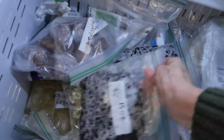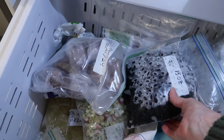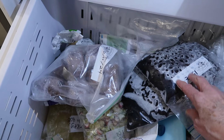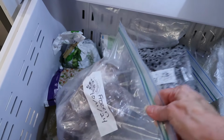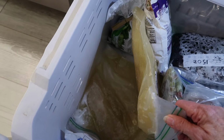In the freezer, lots going on in here. I have 2 bags of beans. These were dry beans, and I cooked them, and then I put them in bags of 15 ounces so that if I'm doing a recipe, I know that that's 1 can's worth. This is the blueberry muffins I put in earlier, rhubarb, turkey broth, and that's probably another turkey broth.